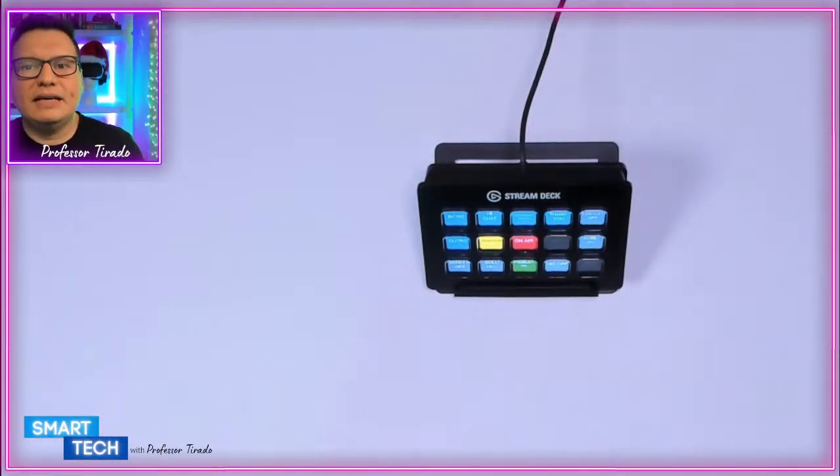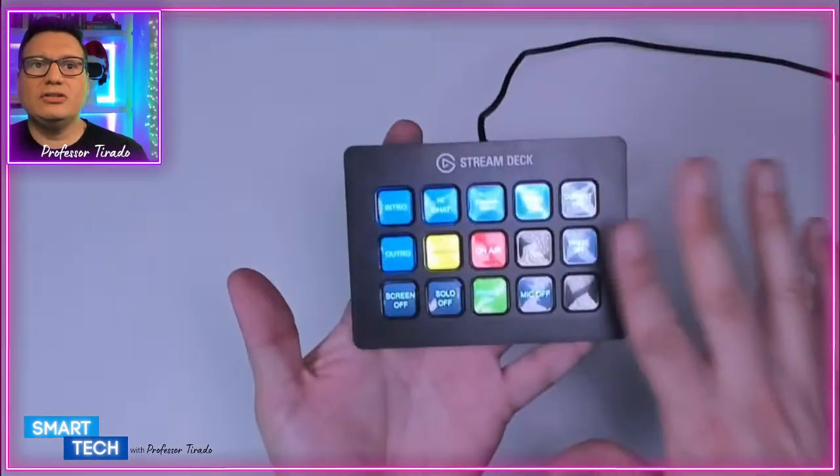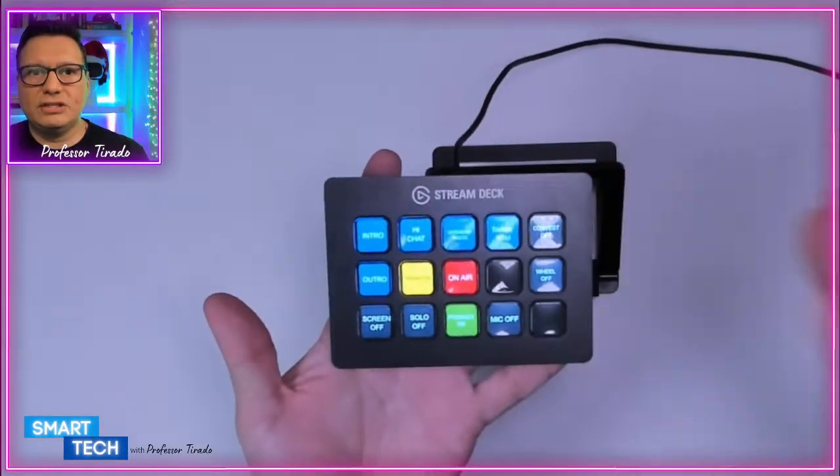This is the first generation. There's a second generation as well that looks like it's run out, and JT has the second generation, so we can't really do a compare and contrast like we normally do. But what I like about this one is that it allows you to easily automate your transitions of your scenes.